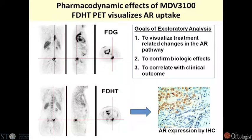Finally, before I talk about future directions in this class of compounds, I just want to mention that we did use an exploratory agent called FDHT PET, which is fluorodihydrotestosterone. Essentially, you take dihydrotestosterone and you put a probe on it, and you can thereby image, or we believe you can image, the androgen receptor in that way.